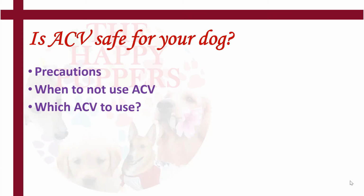As I already mentioned, apple cider vinegar has some long-term benefits. It can prevent kidney infections, bladder stones, as well as urinary tract infections. Apple cider vinegar has also been proved to be beneficial in case of cancer and diabetes. It has been known to shrink the tumor size, and in case of diabetes, it keeps the blood sugar levels in control.